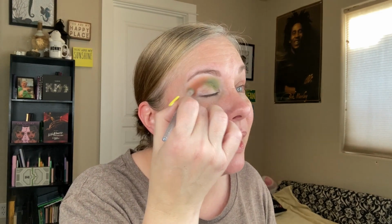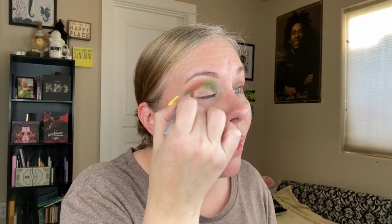But yeah, I'm really glad that I'm sitting down to film because I really wanted to film for you guys tonight. And I just could not wait to play with this palette again because it's so gorgeous. It's so fun. Oh my gosh, it's amazing. Okay, I really like how the 3 shades are all blended together. I think it looks really cool.